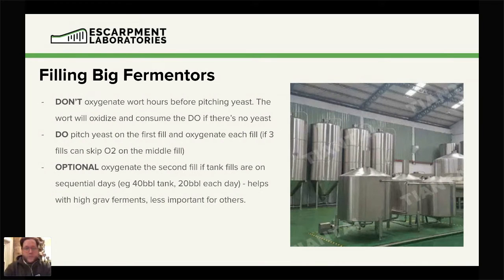So what we will suggest as general rules is do not oxygenate your wort hours before pitching the yeast. Where we often see this come up is a brewer will brew one batch of wort, put it into the tank with oxygen, brew the second batch of wort, and then pitch the yeast. Well, the first injection of oxygen that you gave that first batch of wort is going to be gone. It's actually going to be consumed by oxidizable compounds in the wort itself. And that's not good, right?